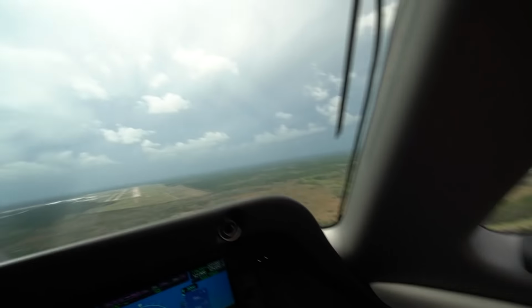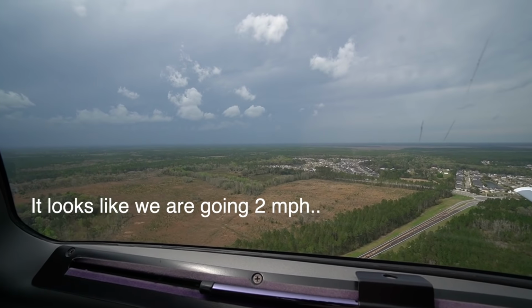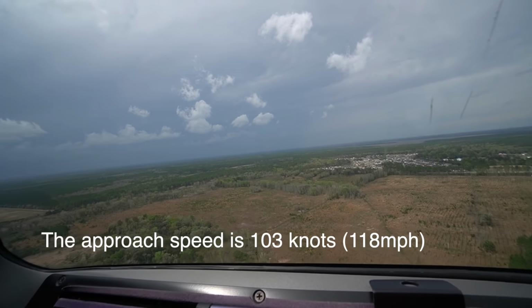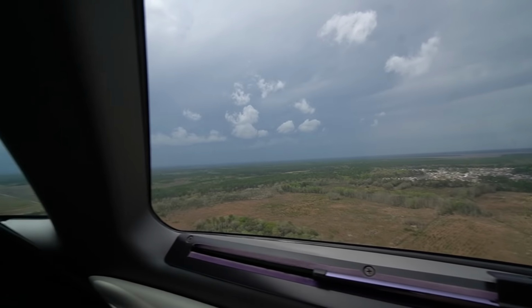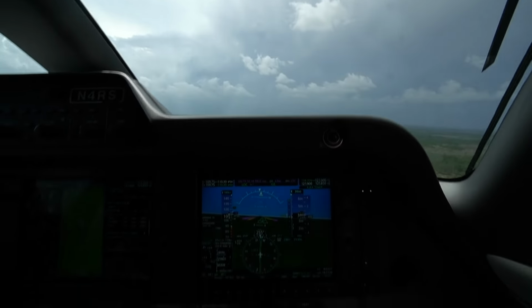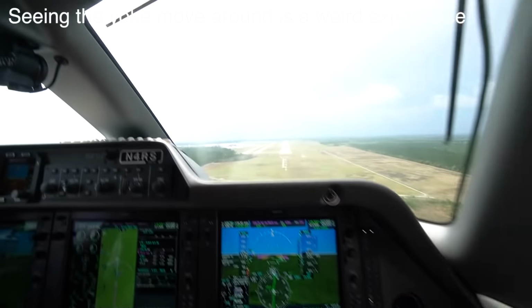So now we're doing the landing, and it's such a weird feeling because this plane that we're in has a very low approach speed for landing, so it kind of feels like we're just hovering around here in the air. It looks like we're moving like 2 miles an hour, but the approach speed is about 103 knots, I think it was, which is about 115 miles an hour, which is pretty low for a plane. Just like moving around, it's such a weird experience.